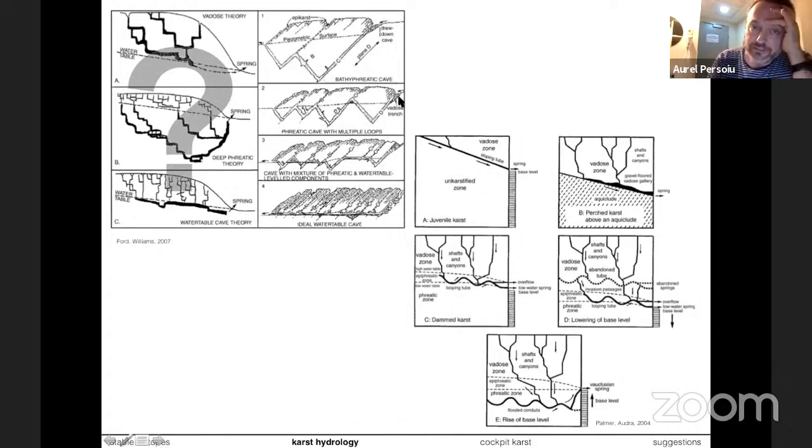And with increased frequency of the fissures, the flow will slowly be drawn towards the piezometric surface. And with a further increase in the fissure frequency, we will see the so-called water table cave, where these loops of high amplitude will be reduced to very small amplitude, and all the dissolution will happen along the water table.